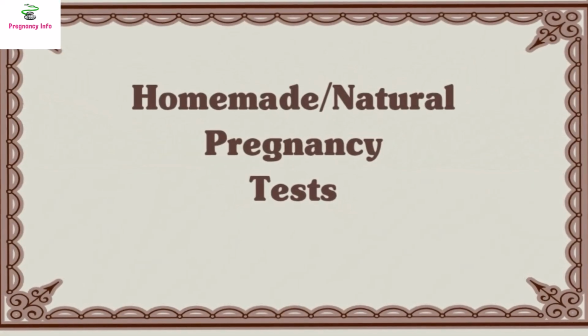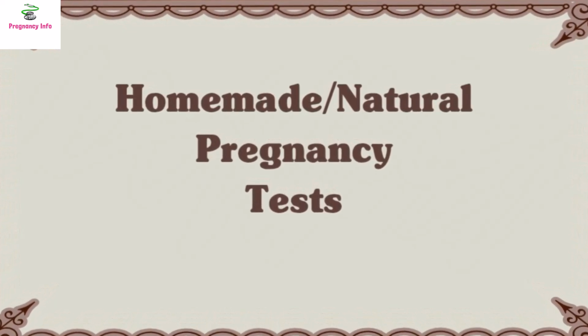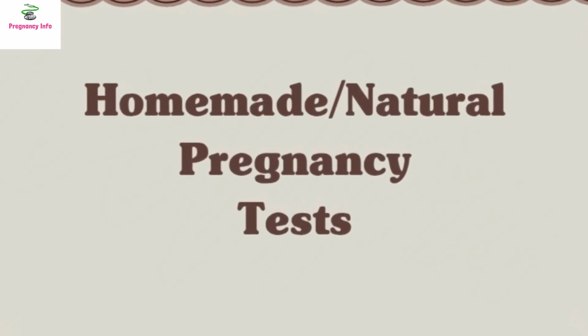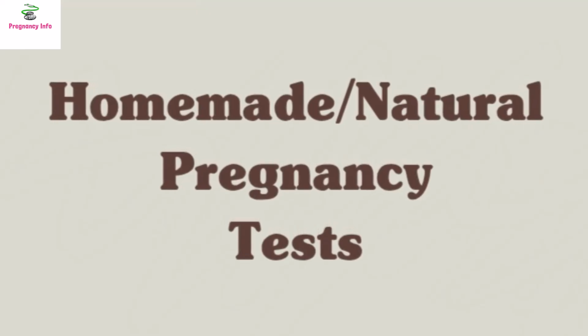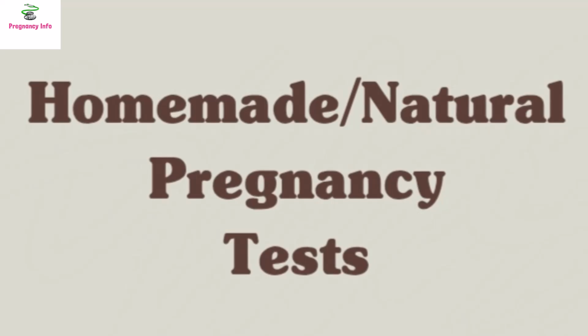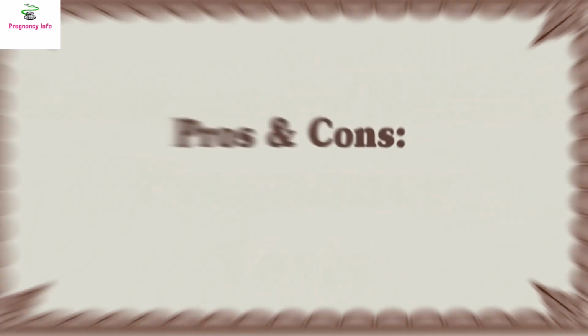Number 5. Homemade or natural pregnancy test. Not recommended actually. Examples: sugar test, salt test, toothpaste test, soap test, etc. How it works. These involve mixing urine with a small amount of common household items like sugar or toothpaste and observing physical changes such as clumping, fizzing, or color shifts.